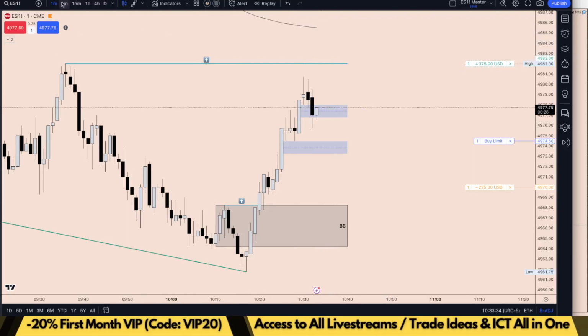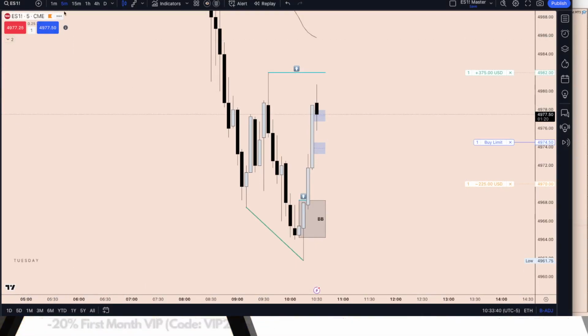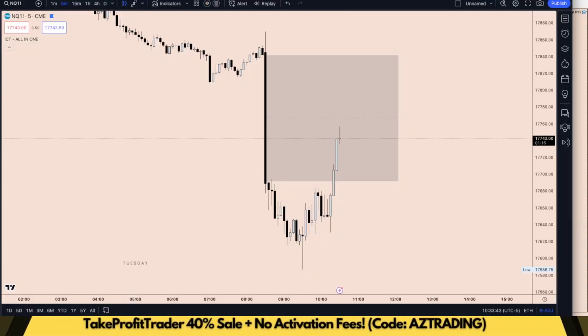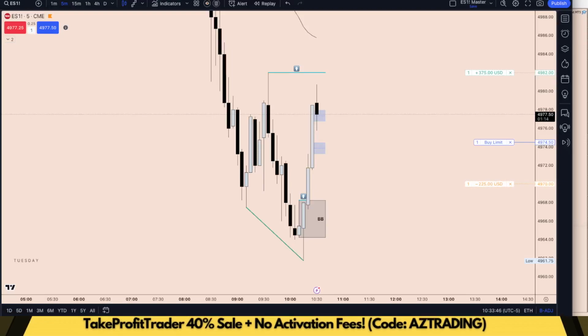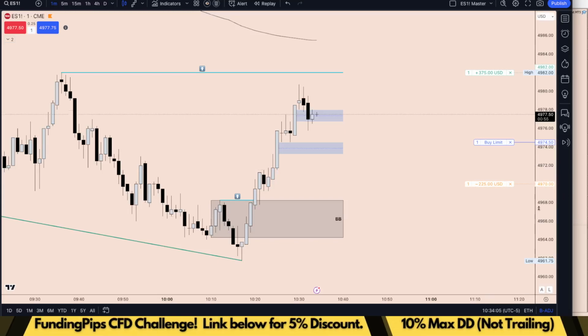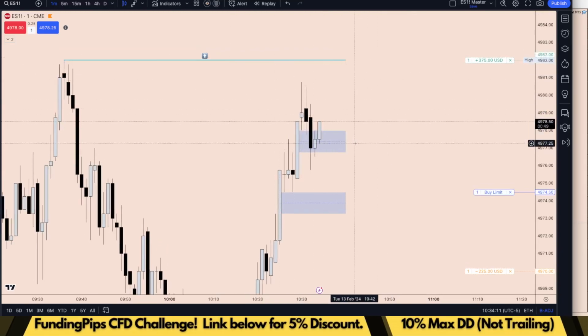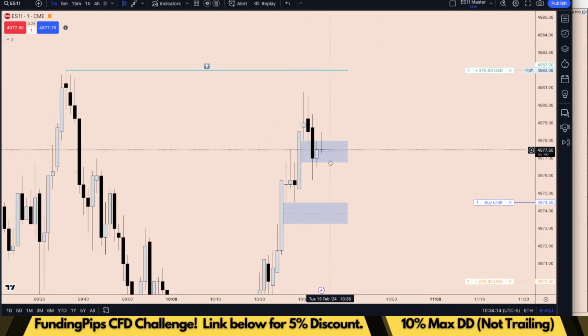Yeah. Oh, that's cool. Doesn't have to be ICT related, I mean. Whatever works, works, right? Whatever we feel confident taking or trading with. Seemingly holding support on that highest bullish fair value gap.